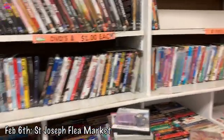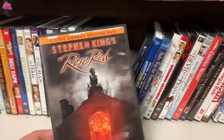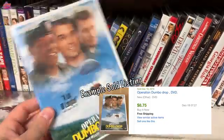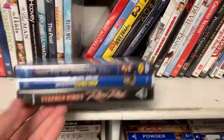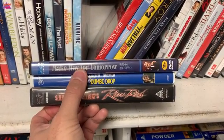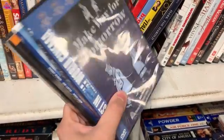What's up, guys? I am at the St. Joe Catholic Flea Market. DVDs are $1, and I found some movies for the game challenge. This is all just to resell. Stephen King's Rose Red. So I'm just gonna list these in hope to flip them quick. Operation Dumbo Drop. Actually, I remember liking this when I was a kid. And then The Way for Tomorrow. I think this one sells for like 15. This one 8 or 9, and then this one's like 15. So again, this is just a flip to get cash to put back into the game collection. So yeah, I'm gonna pick these up for $3.